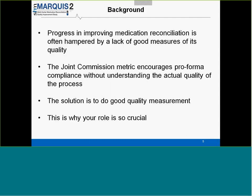So in terms of background, with most sites that I talk to, one of the barriers to improving MedRec is the lack of a good measure of its quality. Just checking off a box and saying that you've done MedRec in no way guarantees that you've done it well, and sometimes having to check off a box because it's, for example, a Joint Commission requirement can actually be counterproductive, because then you're not as transparent about the times when maybe you couldn't take a good medication history and someone else needs to fix it the next day and take the ball and run with it. And so I think having a good measure of how high quality your MedRec process is really crucial to know where we're starting from, where our efforts need to be targeted, and to know whether interventions are actually working.